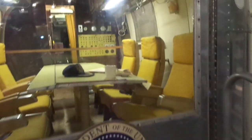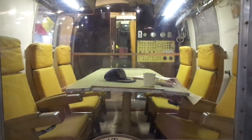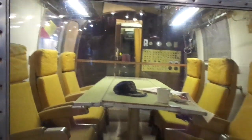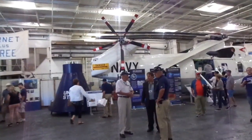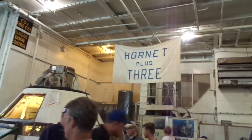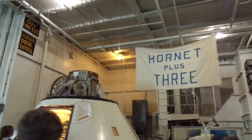Look at a little window over here. There's the Hornet plus 3 up there. They were all in there, and Nixon interviewed them right here. There you go. Look at him standing where Nixon stood. Not really though. It wasn't here. It was more right here. Yeah, it was on the deck. And that's what Matthew was talking about, the Hornet plus 3, meaning the 3 astronauts.